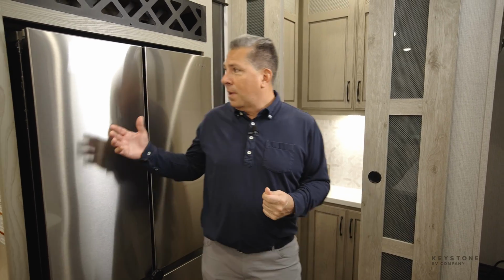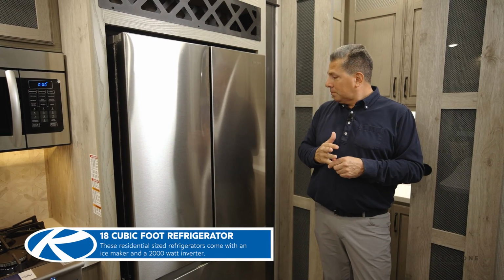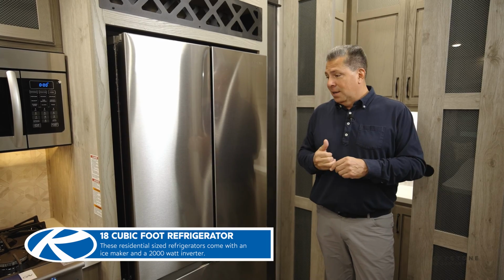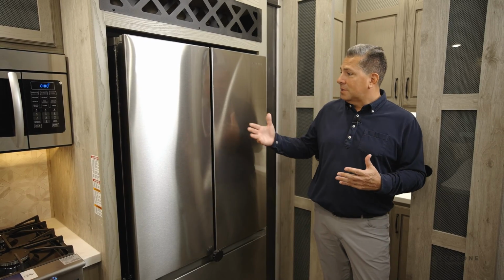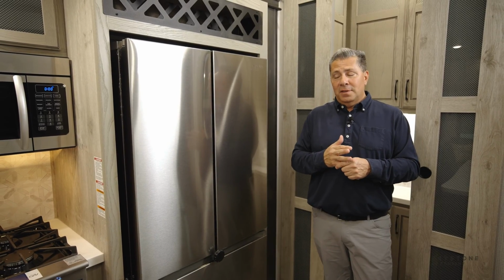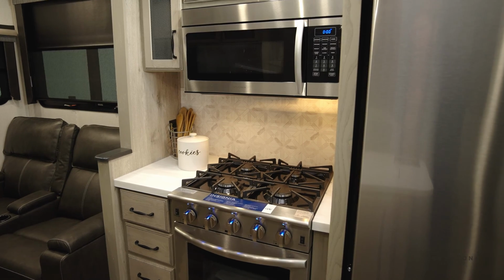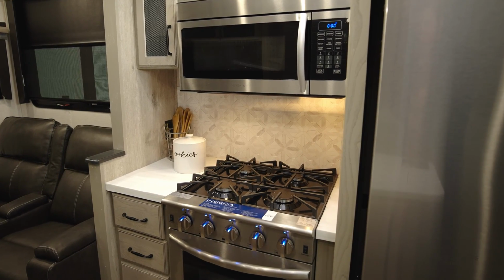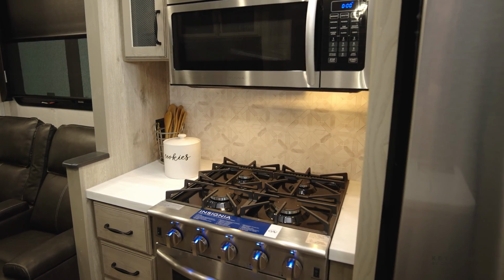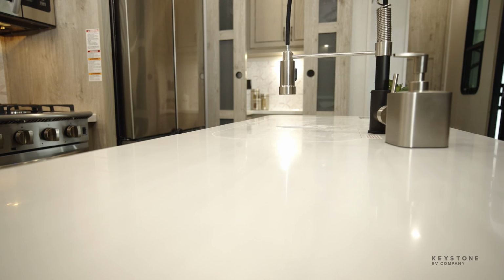As we move over here to the right, we have our Samsung 18 cubic foot residential refrigerator. This also comes with a built-in ice maker, and you can get two different types of coaches, but this obviously comes with the ice maker and comes with a 2,000 watt inverter on the exterior. We've also upgraded our package to our new residential Insignia oven, and for those of you that don't like to cook in the oven, no problem. We've given you a 30-inch microwave, but the beauty to this is that this has a convection microwave.